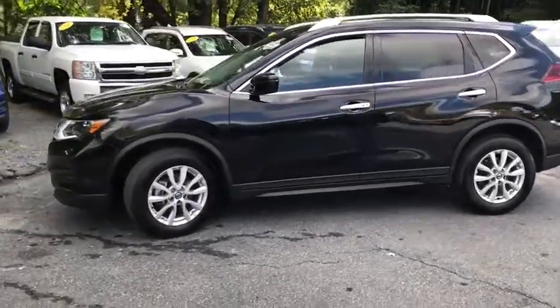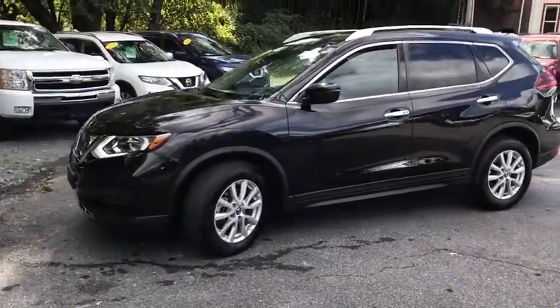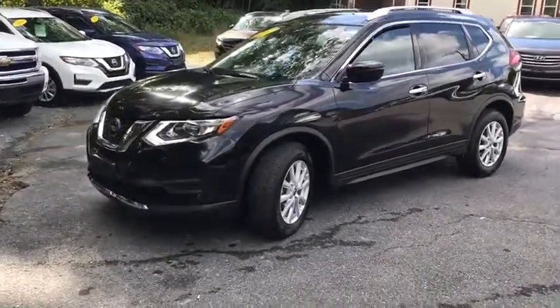power driver's seat. This beauty is sure to make you the talk of the neighborhood, so call or drop in for a test drive today.